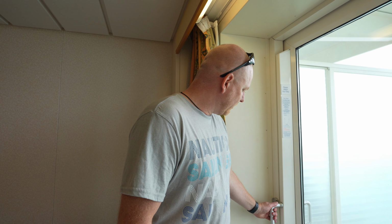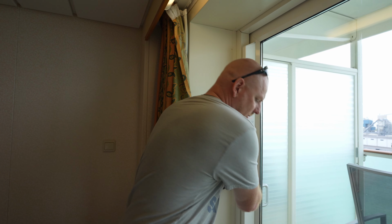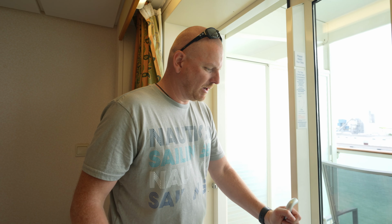So we did get a balcony room on this cruise because I really like the balcony rooms. And as you can see, it locks here, but you just open it up and slide. These really get stuck. And we've had questions about how kids get in it. If you have small kids, that takes a lot of force to really open, so you should be okay.